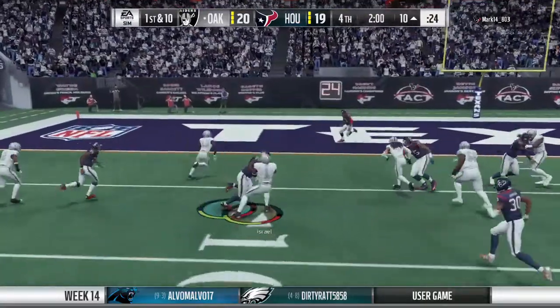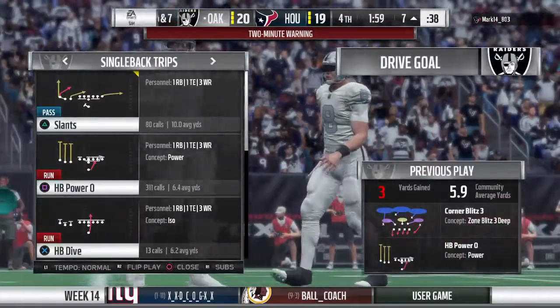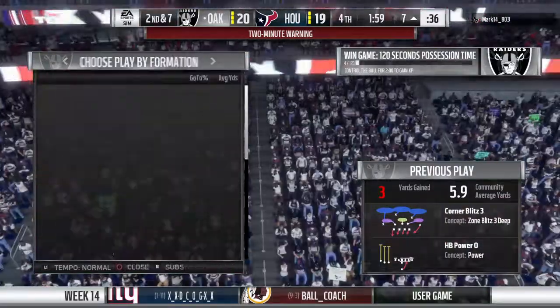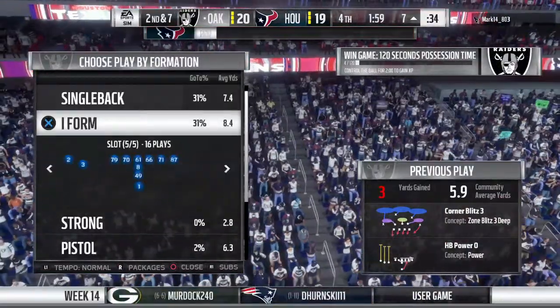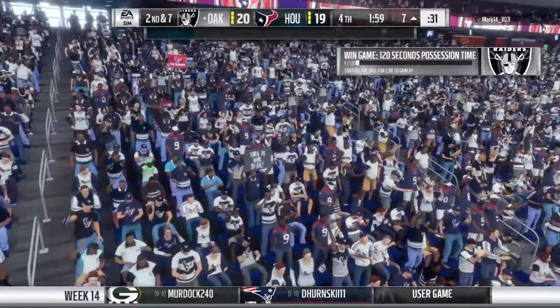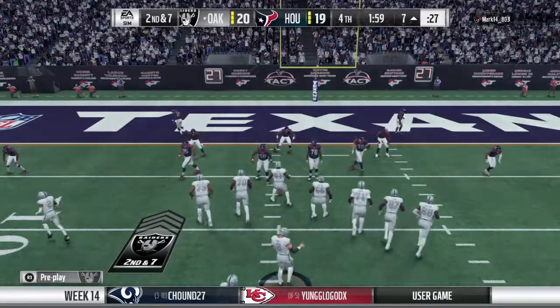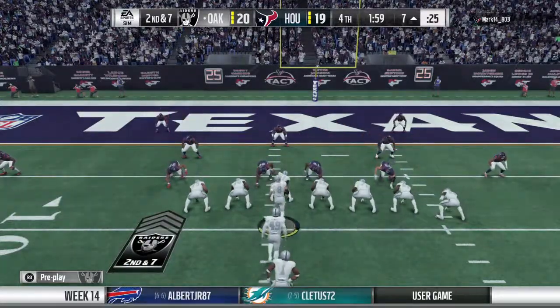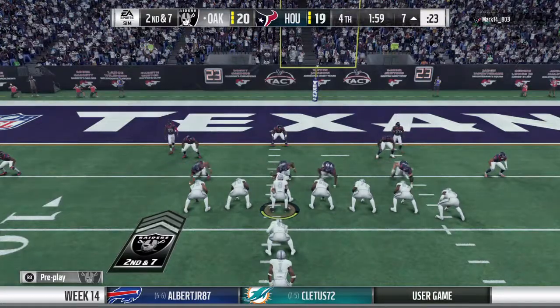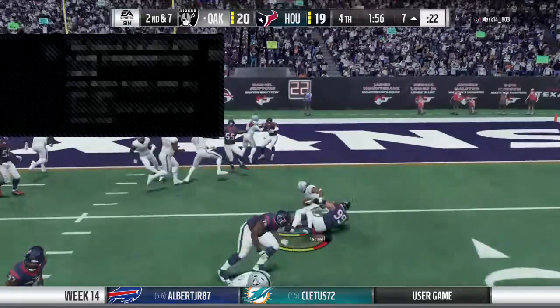Now a handoff here to his running back. And a big collision there as he winds up flat on his back at the 7-yard line. Time for a break. We'll come back, see what transpires after this. Here we go. Now a handoff looking right. And they'll get him down here.